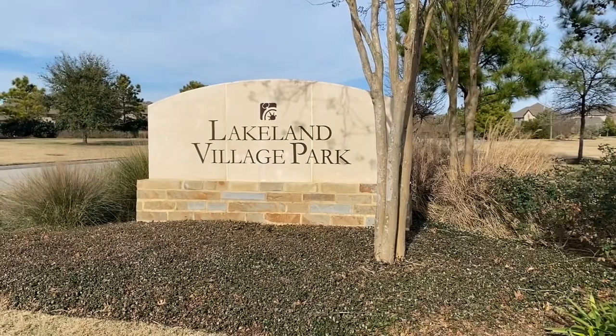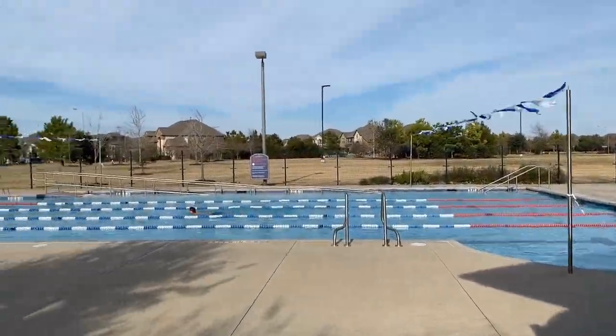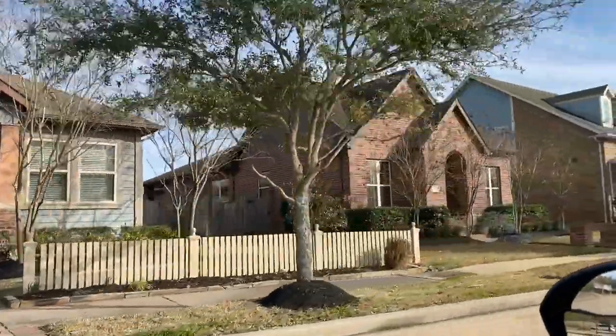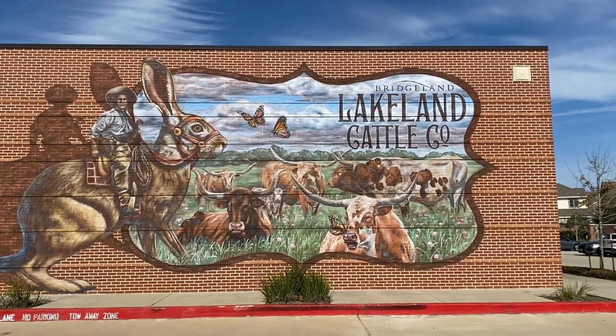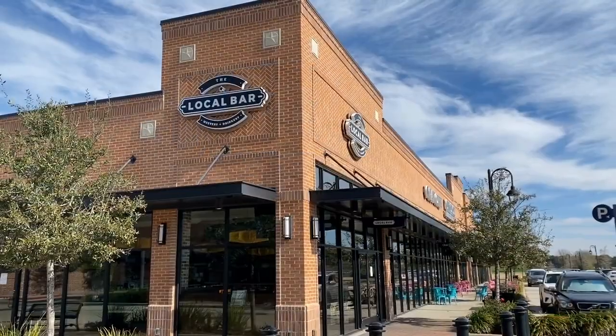There is also one more section of Lakeland that I would like to highlight, which is Lakeland Heights. This section of houses is a little bit different than Lakeland. They have a lot of French, Craftsman, and Tudor style homes. Lakeland Heights also sits closer to the Village Center, which has retail and shopping and services within walking distance.